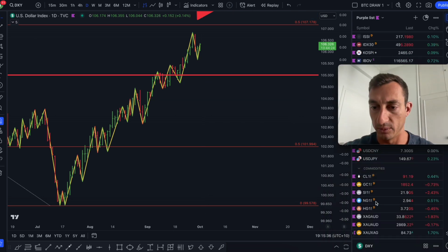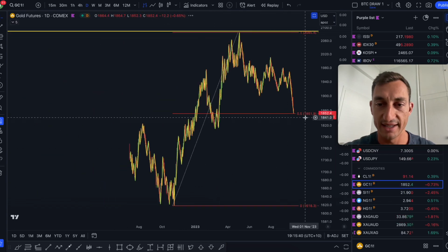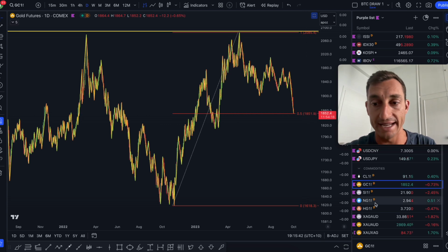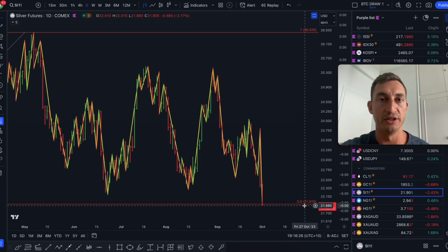If I move my head out of the way here, you can see on gold, this thing's just been dropping like a stone all the way to the 50% level at 1850. And the same deal here for silver, coming back to its 50% level at 2191.